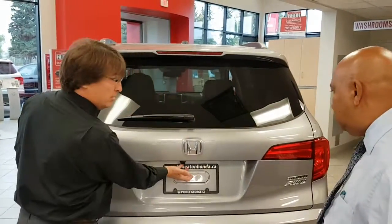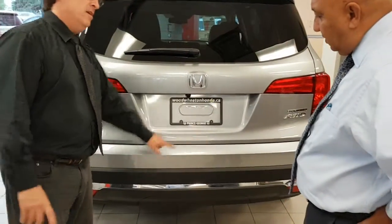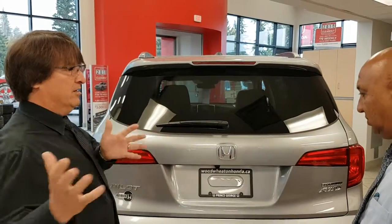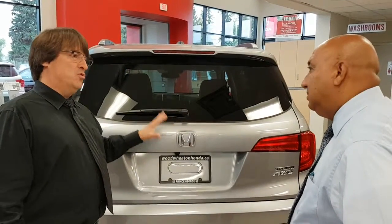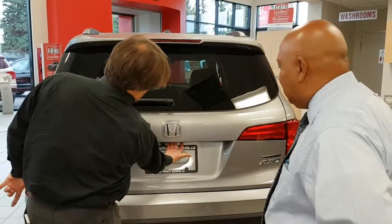There's your backup camera, as well as your parking sensors and your cross traffic. So it's going to let you know should you be backing out of a parking spot up in the mall and all of a sudden somebody comes flying down. The vehicle's going to let you know and potentially stop you. One touch.